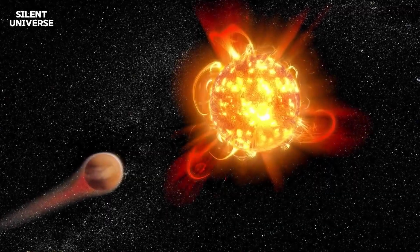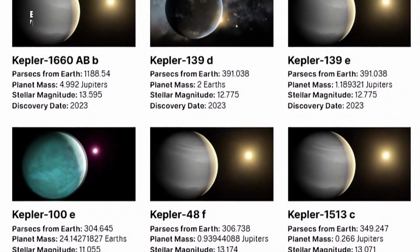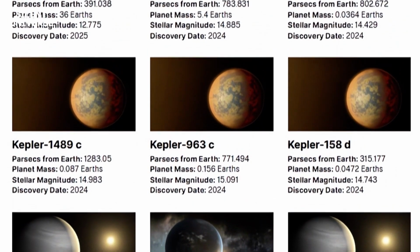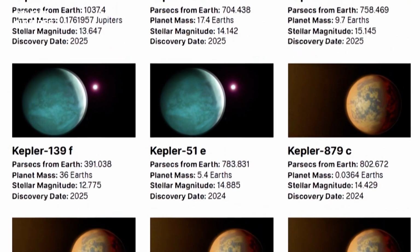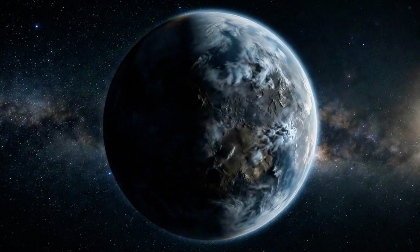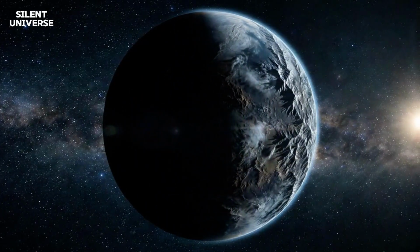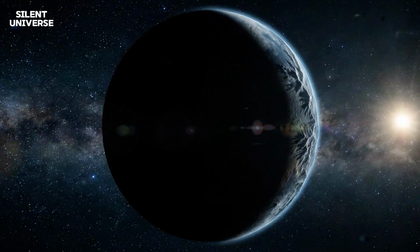Sit with that for a second, because it leads somewhere uncomfortable. If a planet this celebrated, this close in size to Earth, still hides this much uncertainty, how many other so-called Earth twins, scattered through astronomy headlines, carry the exact same hidden gaps? Some may already be frozen, stripped bare, or locked into permanent extremes, and current technology simply cannot tell the difference between a living world and a beautiful illusion.